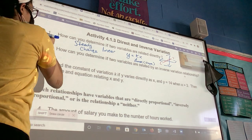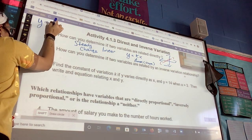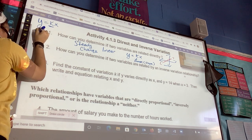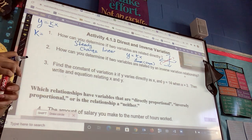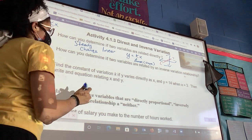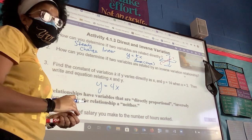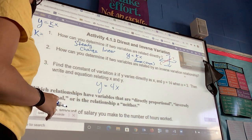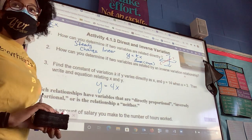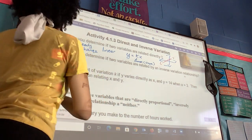If I wanted to figure out what k was, so this is my original equation, and I wanted to solve for k, what would I have to do? So if I said 4x, in order to solve, you'd have to do what? If this was 4x and I wanted to get x by itself, what would I have to do? Divide by 4. So then here I have k times x.